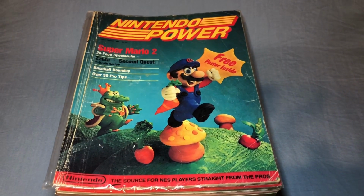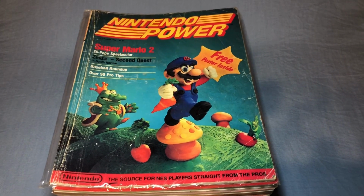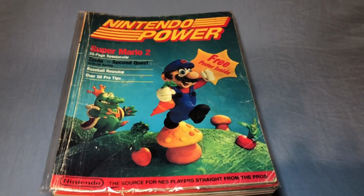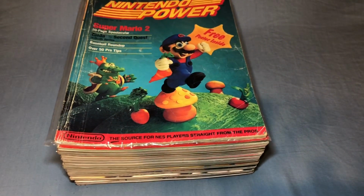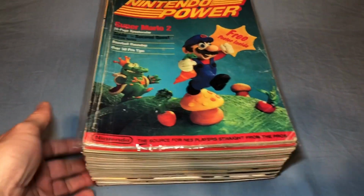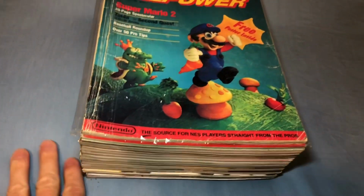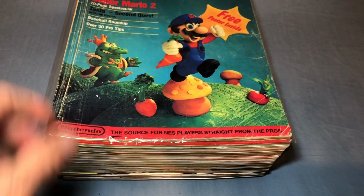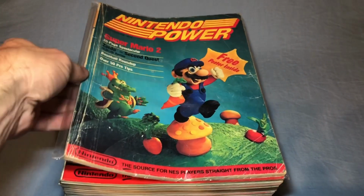Alright guys, so tonight's going to be a little different. I'm going to show my Nintendo Power Magazine collection. Just quickly show you the collection that I have so far. I think, I don't know, I've probably got 18 or so.